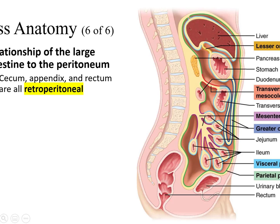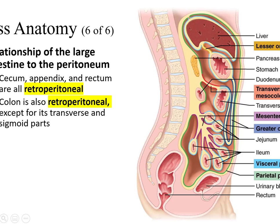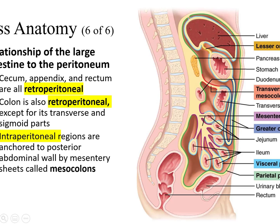Now, the only part of the colon that is not retroperitoneal is your transverse colon. Except for the transverse colon and some of the sigmoid parts, the rest of the colon, the ascending, the descending, and parts of the sigmoid and the anus, is retroperitoneal. Intraperitoneal regions are anchored to the posterior abdominal wall by mesentery, which you call the mesocolon.